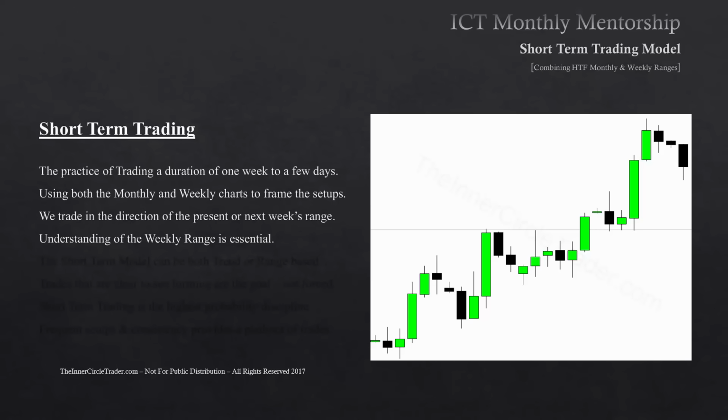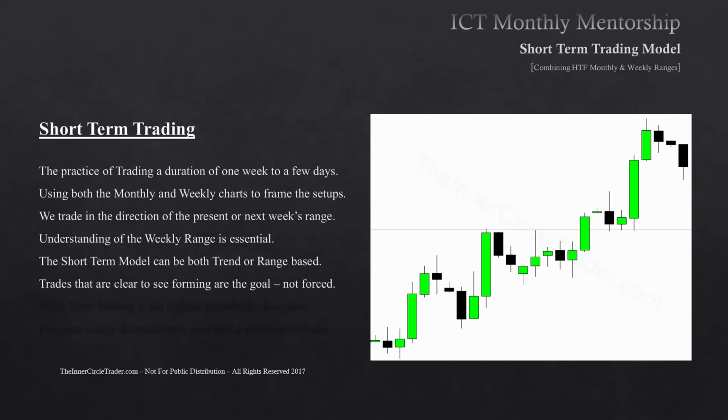It's essential that you understand that the weekly range is going to be the backbone to your success in short-term trading. And I'm going to go through a lot of teaching and concepts as it relates to producing consistent results when you're forecasting the next week or current week's range. The short-term model can be both trend or range-bound trading. Trades that are clear to see forming are the goal.